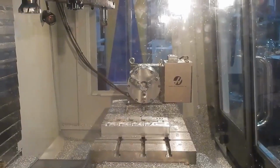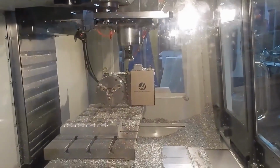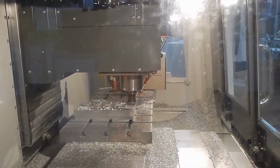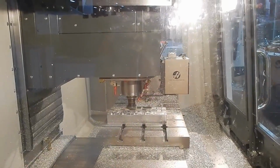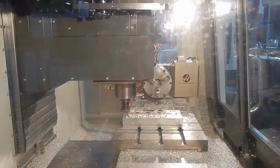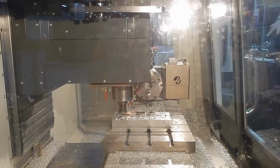CNCs have brought milling to life by the automation process. All the operator does is load the part into the machine and then press start. It's as simple as that. This leaves the operator time to load and unload multiple machines and run them. But every once in a while, the machines have to be probed to find their 0 points.